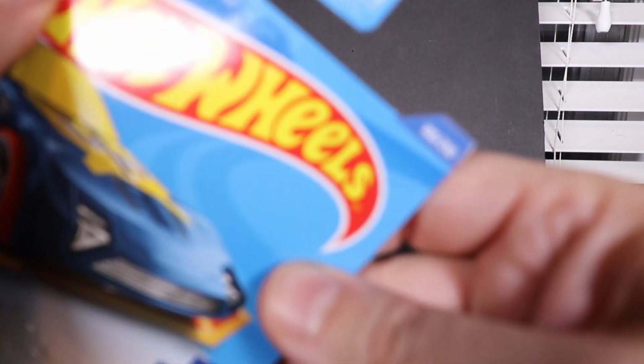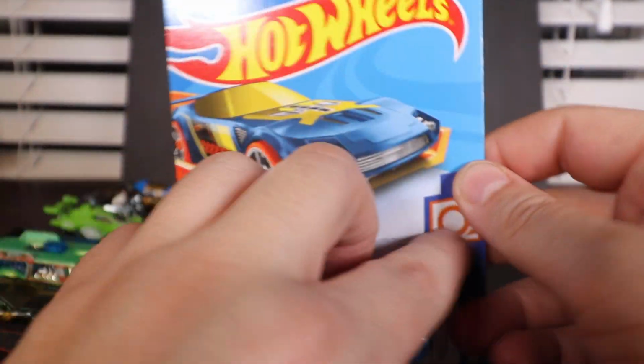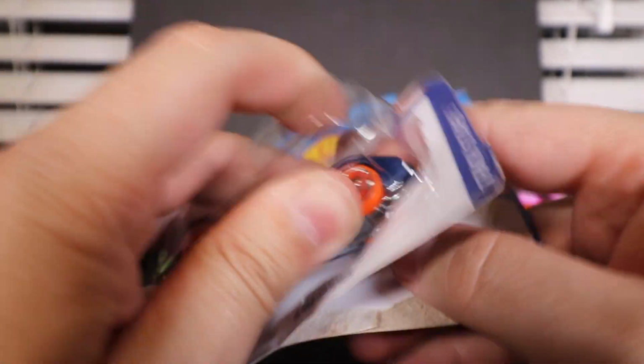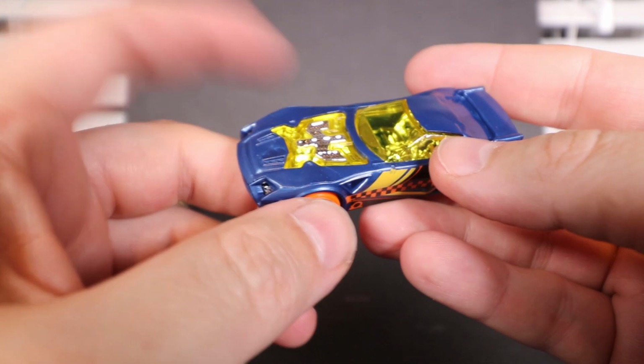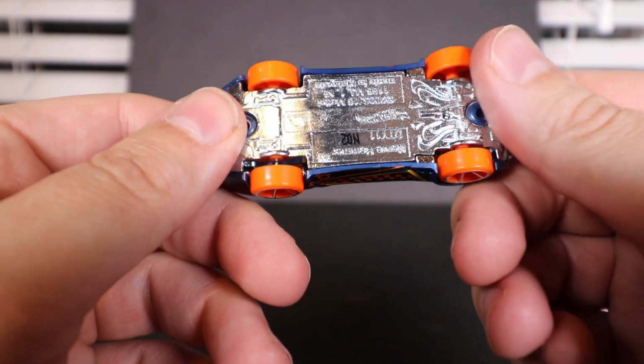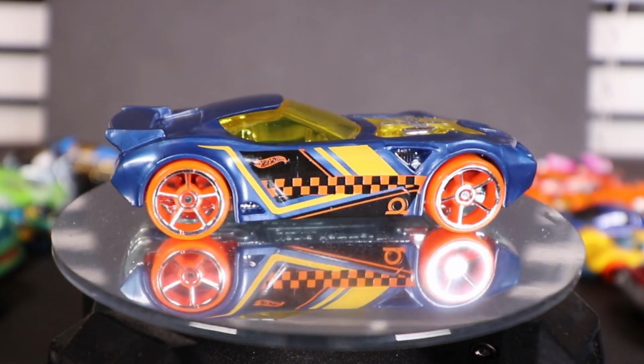And number 100 is the Nerve Hammer in blue. Plastic body, metal base, great for the track.